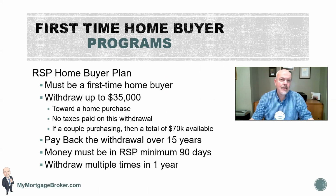The money must be in your RSP for a minimum of 90 days, and you can make multiple withdrawals. You can also take funds from your RSP up to 30 days after you move in. So if you didn't take enough, or you didn't take everything you thought you needed, and you had taken possession of your house, you have 30 days to withdraw the funds after that. So that's basically a gist of the program. If you want more details, I talk about it in that other video.